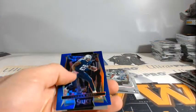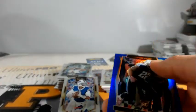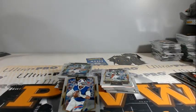Another to 149er. It's a Derrick Henry. So get yourself a nice prism auto with a blue relic, blue prism, 56 of 149. Derrick Henry, Titan spot. Nice little hit there.